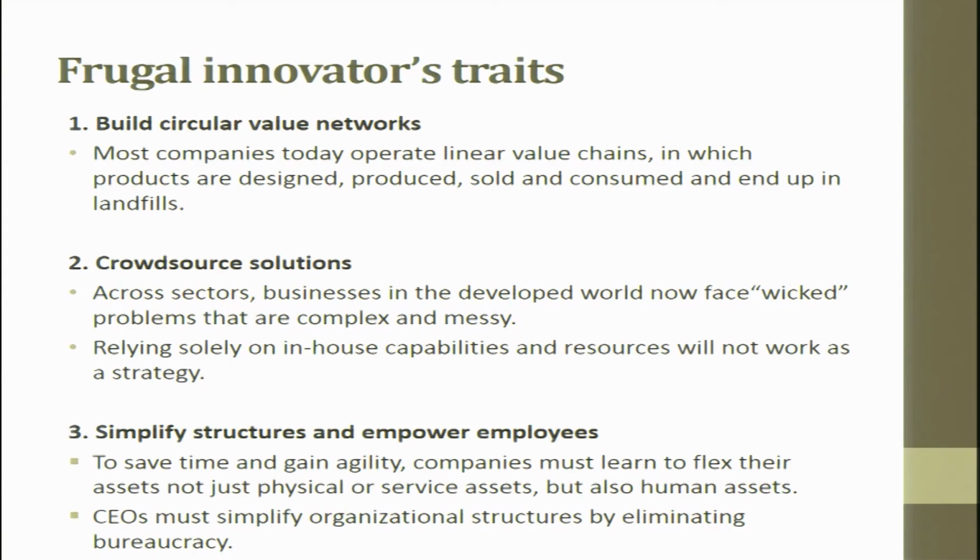So what are the frugal innovator traits? Building a circular value network. Most companies today operate a linear value chain, in which the products are designed, produced, sold and consumed and end up in landfills, right? So here what we talk about is a circular value network.